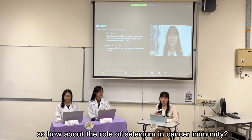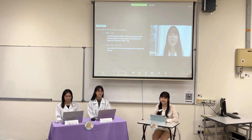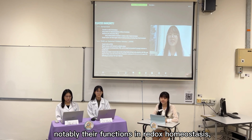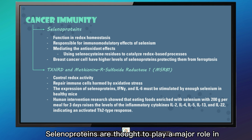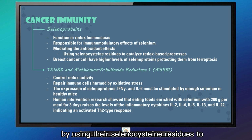Okay, Professor Lim. So how about the role of selenium in cancer immunity? Dr. Chong has given us insights that selenium has anti-cancer properties. Selenium is indeed important in cancer immunity. The diverse activity of selenoproteins, notably their functions in redox homeostasis, are thought to be primarily responsible for the immunomodulatory effects of selenium. Selenoproteins are thought to play a major role in mediating the antioxidant effects of selenium by using their selenocysteine residues to catalyze redox-based processes in the cell, blood, and intestine.